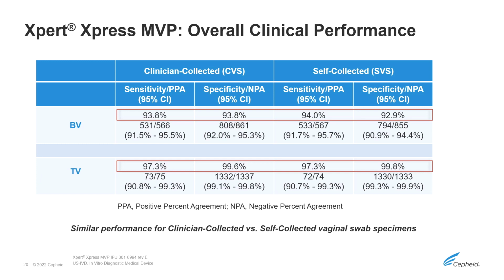Overall, the performance of the Xpert Xpress MVP test compared to the BD MAX vaginal panel for BV was similar for clinician-collected vaginal swabs and self-collected vaginal swab specimens. The positive percent agreement and negative percent agreement were both 93.8% for clinician-collected vaginal swabs and were 94% and 92.9% for self-collected vaginal swabs, respectively.